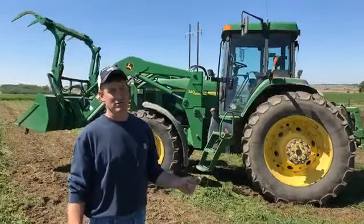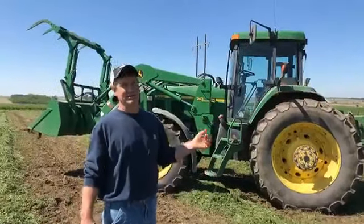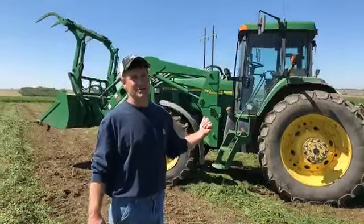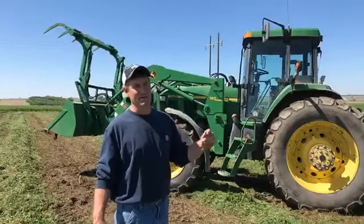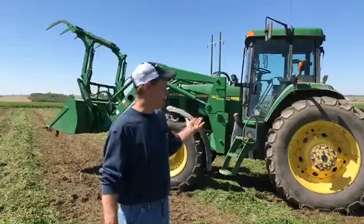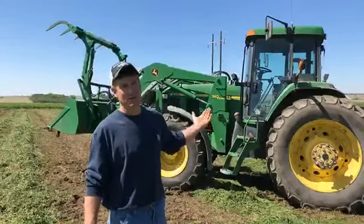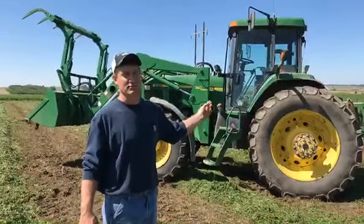So we load up the bales. Usually my youngest son, he enjoys it. Loads them with the 7810 onto a bale trailer. We didn't bring that up here today. And then haul them home with the pickup and then unload them again. But this is just one of the tractors we use to do that. I wanted to show that there's equipment also for moving bales.